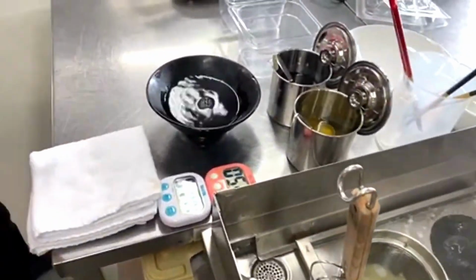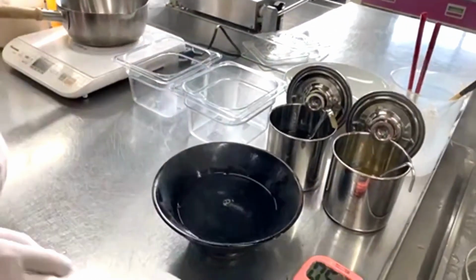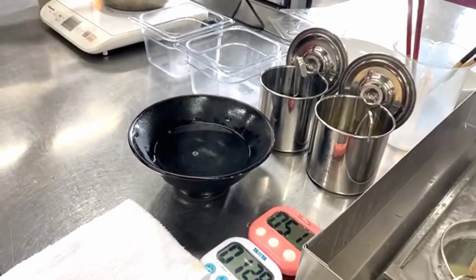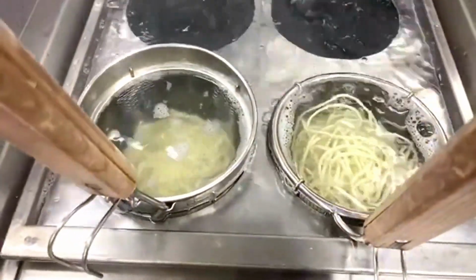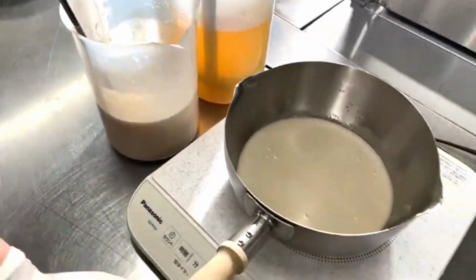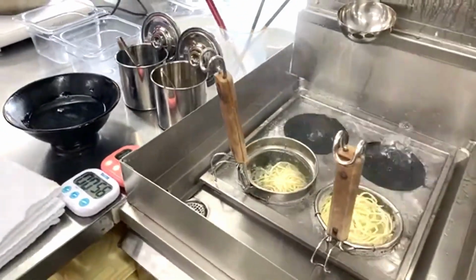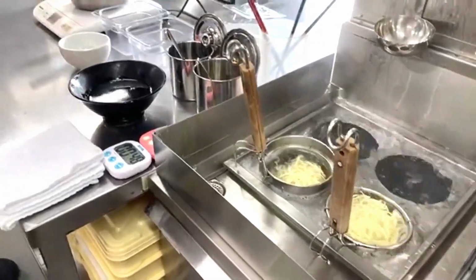For the mazemen soupless noodles, I'm going to warm up the bowl as well. Since mazemen has no soup, once the bowl is warmed up, I put in the tare and oil, and then put the cooked noodles directly into the bowl. As for the tsukemen, I'm going to warm up the stock. For the tsukemen there's another step where I have to wash the noodles.